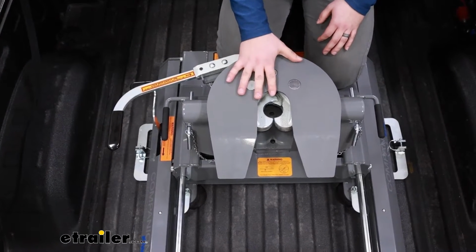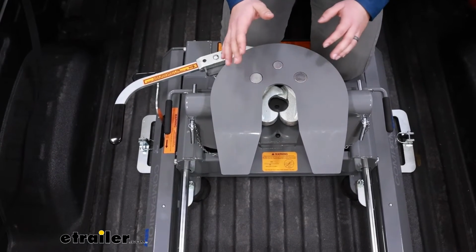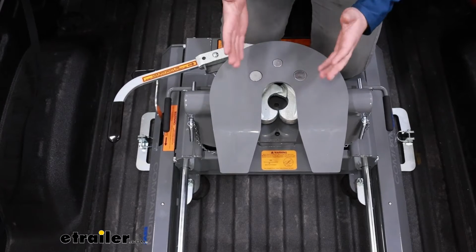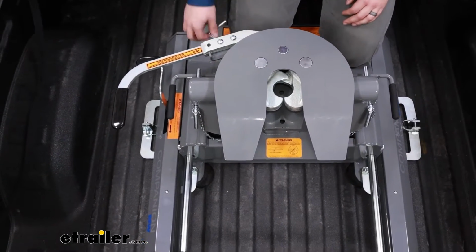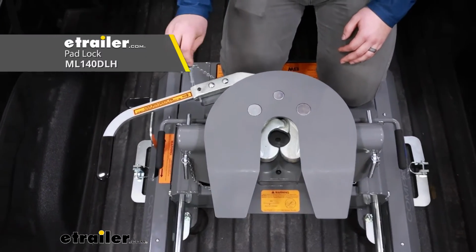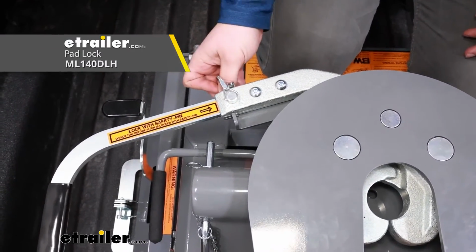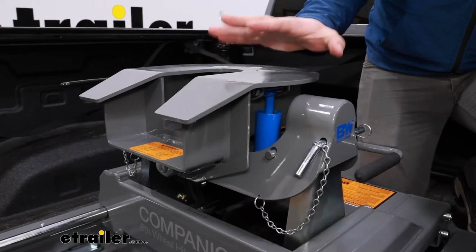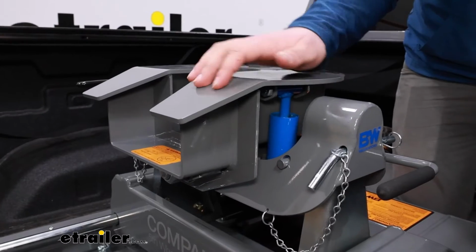Some fifth wheel heads will have a spring-loaded jaw, which if you have to mess with something, can be a pinching hazard. So I just like this design a little bit better. And you could always replace this included pin with a padlock so that no one can operate it when you're not around. Now, when it comes to towing with this, there's going to be two different methods of shock absorption.